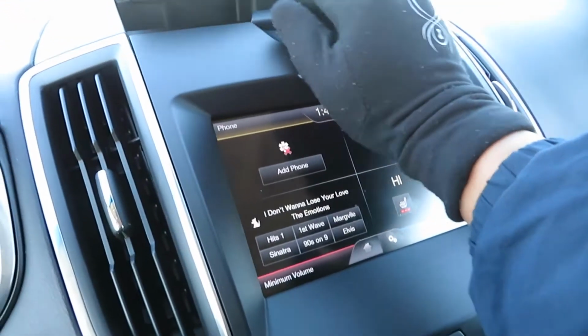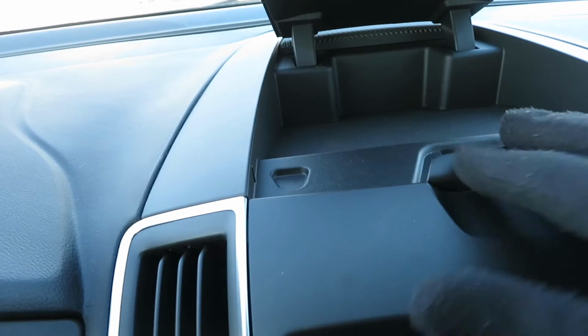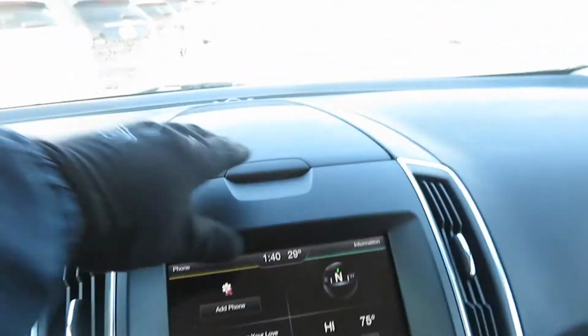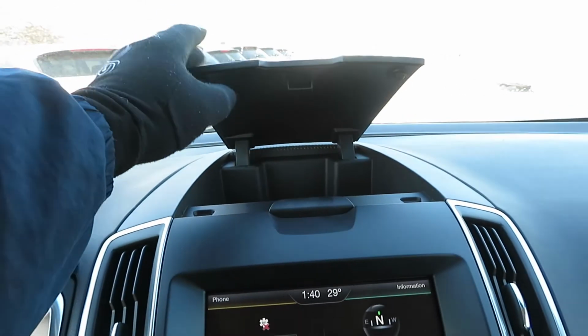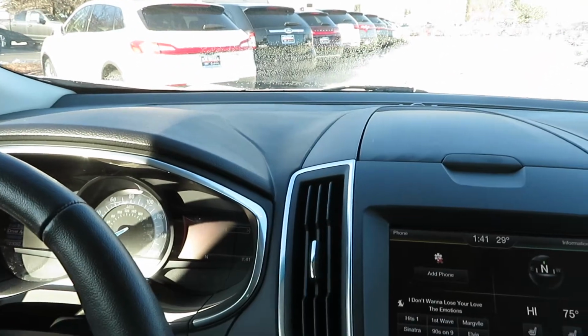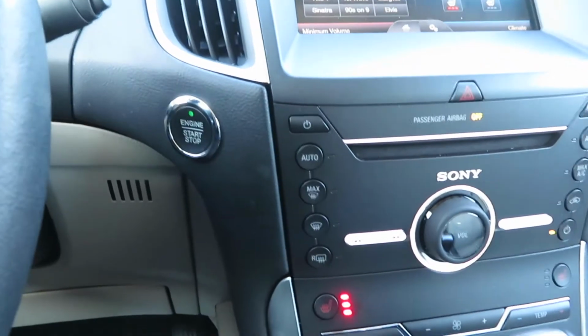Then right here, you get the storage up here. Ford has been doing this for years, putting a little storage up there. It's pretty cool. I actually got a Ford as well, and you don't realize how convenient it is until you actually have it. When I first got it, I was like, man, who actually puts stuff in there? And I started putting all my stuff in there. It's pretty convenient. I like it.